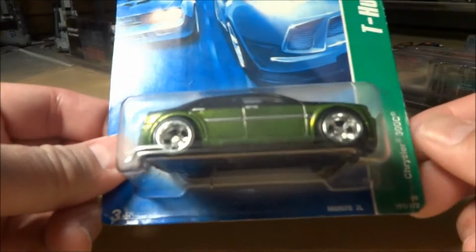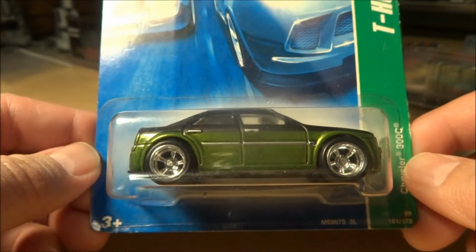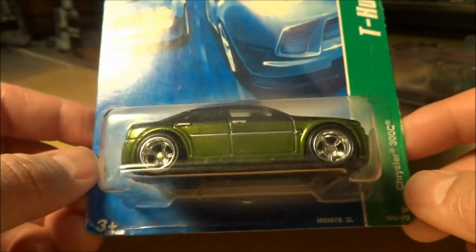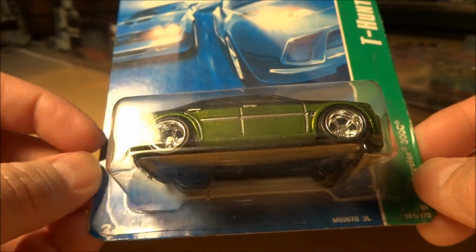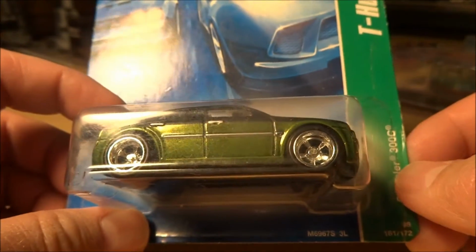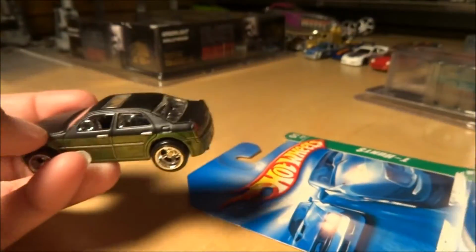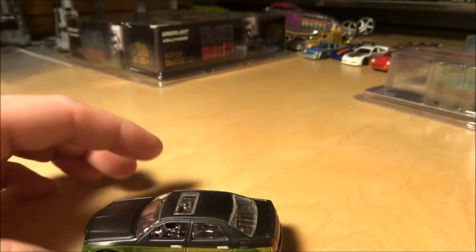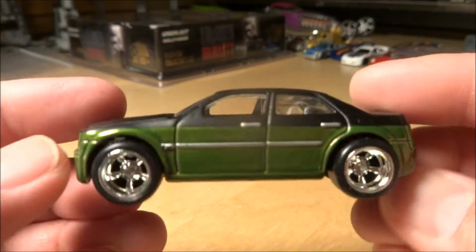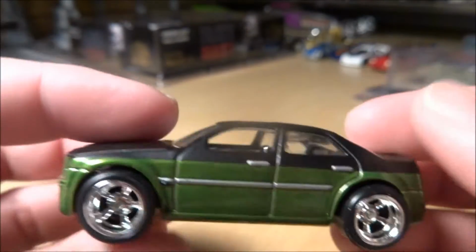Oh, this is also from John. Thanks, John. I traded him a destroyed Acura NSX Super Treasure Hunt. So sorry, Lamar, I had already worked out a deal for this one. It's not the greatest card, so bad card for bad card. Super, not bad. And I'm going to open this one and put it in my loose collection on my wall. This, of course, is the Chrysler 300C, the 2008 Super. I really like this casting, actually. It's kind of light, though. But there you go.